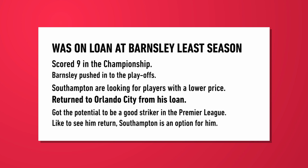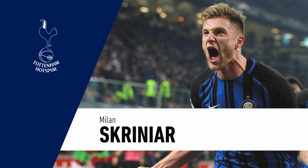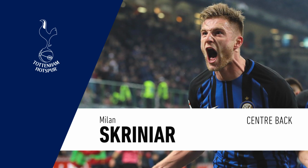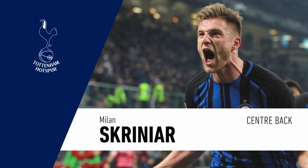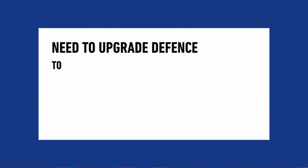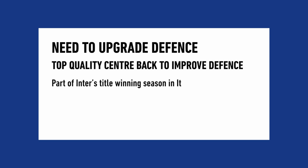For Tottenham, well, it's a bit odd to talk about transfers when they can't even sign a manager at the moment, never mind players. But one player they have been linked to and I think could be a good signing is Milan Skriniar. He's a centre-back, and I think Tottenham's defence is where they really need to freshen up the team, and you would really be adding a top quality centre-back into the defence with Skriniar. He's been part of Inter Milan's title-winning season, so to bring that type of player into the Tottenham team can only be a good thing.